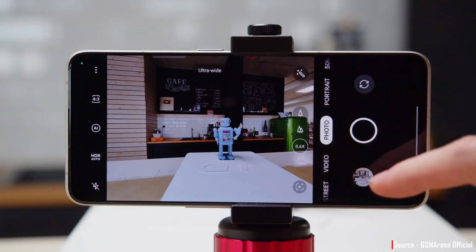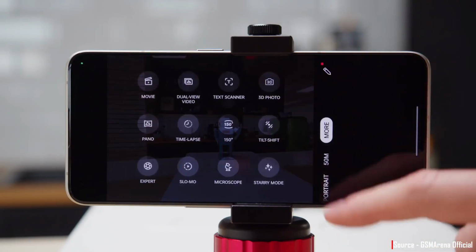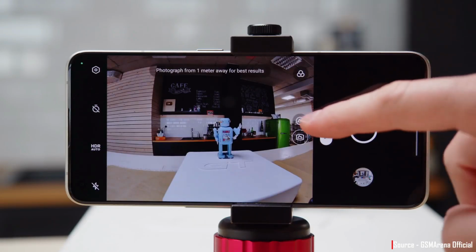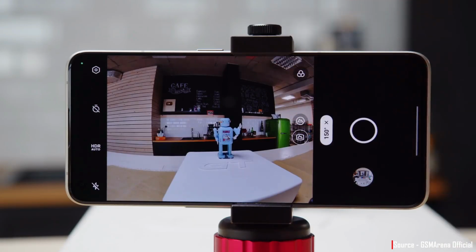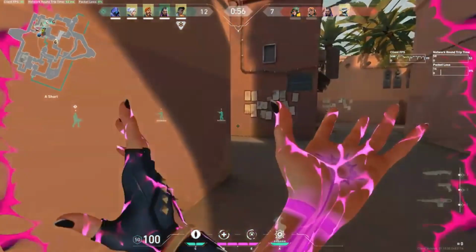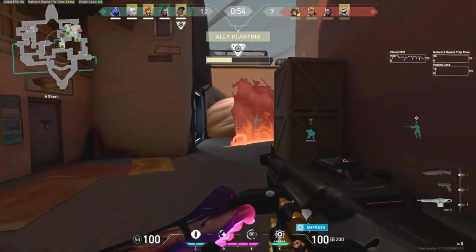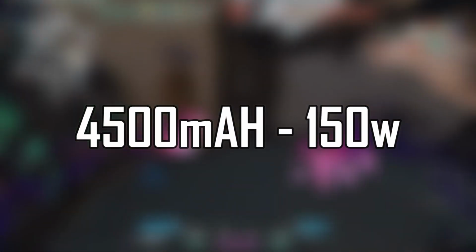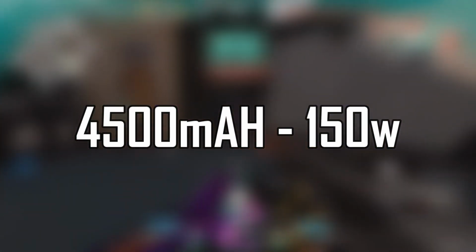A triple camera system with a 50 megapixel IMX766 sensor, an 8 megapixel ultra-wide sensor and a 2 megapixel micro sensor is expected to be included in the device. It will have a 16 megapixel camera on the front. The smartphone is said to have 2 battery options. There are 2 variants, one with a 5000 mAh battery and support for 80 watt fast charging, and another with a 4500 mAh battery and support for 150 watt fast charging.